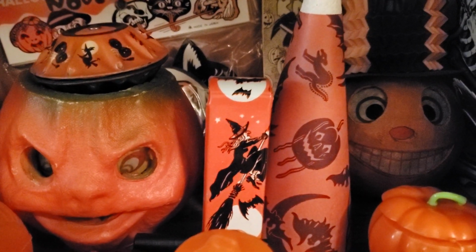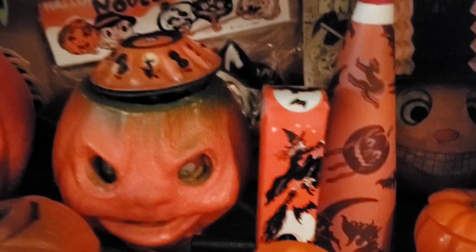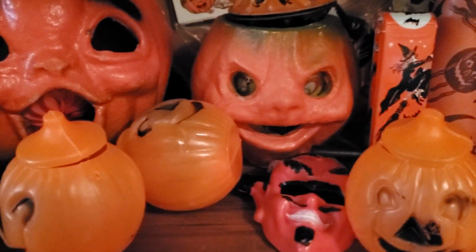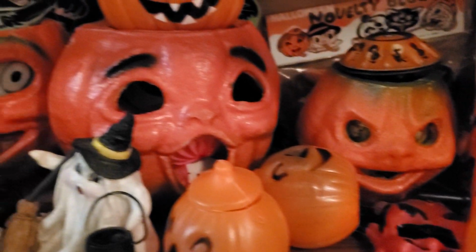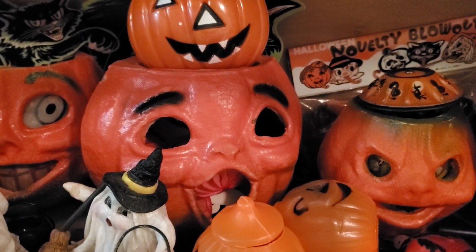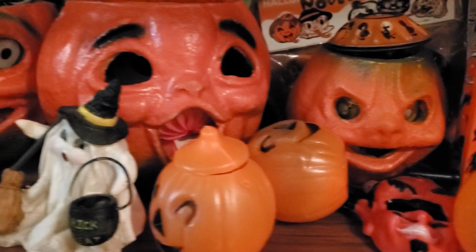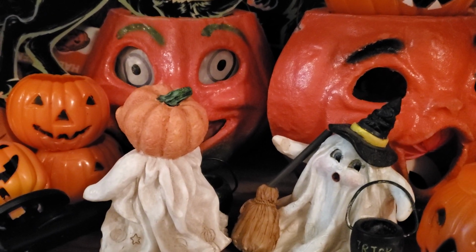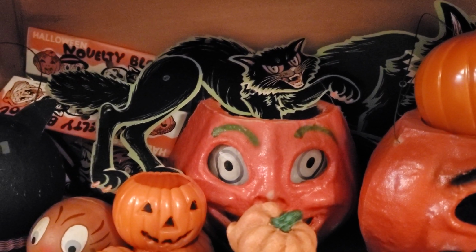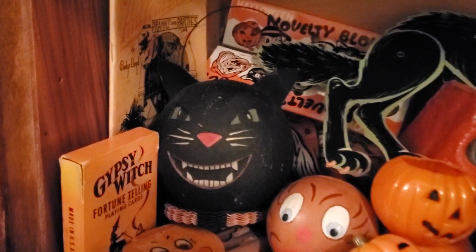This paper horn, that is old. The witch noisemaker, that is vintage. There's a noisemaker inside of that vintage pumpkin. He doesn't have his insert. That's what happened. You know, these were meant to hold candles, and I am honestly surprised that any of them survived because they caught on fire, I'm sure. More little plastic pumpkins. This little ghost and pumpkin guy, those are new. But back there are more of the paper pieces. The cat on the left-hand side, that is a reproduction.